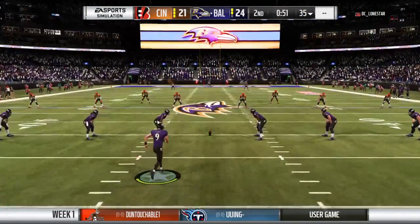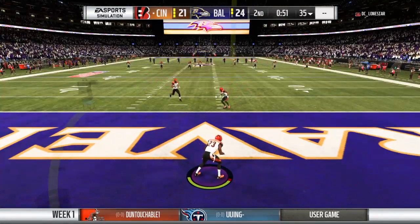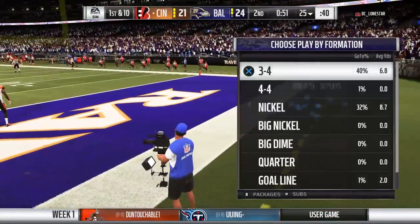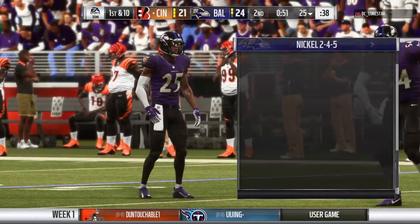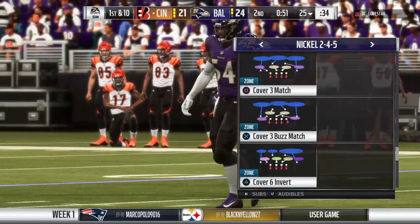Here's Tucker now out to kick this one away. And this will be a touchback as that sails over the end line. So now the Bengal offensive unit back out onto the field.